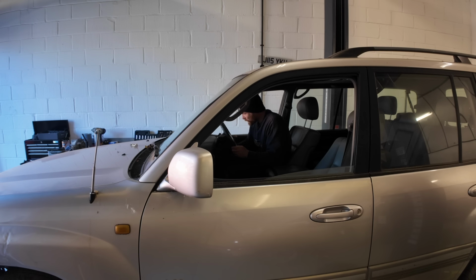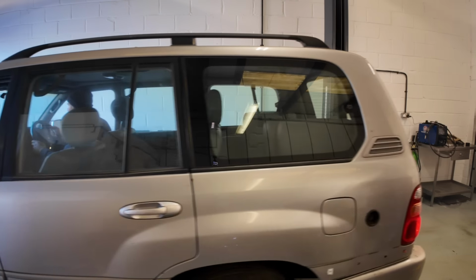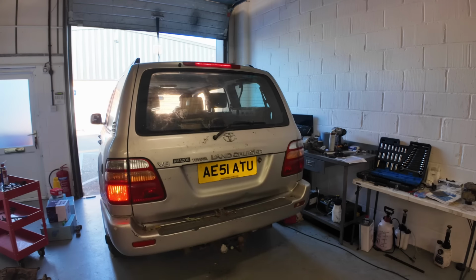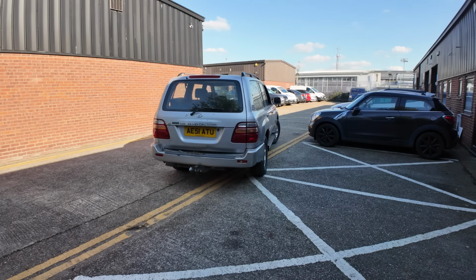Okay, so for the first time in 8 years, this car is going to properly move, I hope, under its own power. Please don't let anything go wrong. But hey, goodbye. We actually do have brakes. That's really quite something. Okay, we're still going. This is amazing. Woohoo!